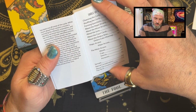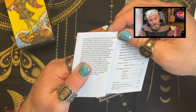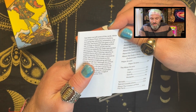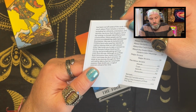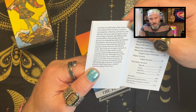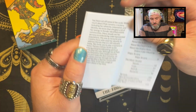While much about Pixie remains a mystery, including her ethnicity, orientation, and identity, we know that she gave a lot of her energy to female-identified artistic communities. Many people see her persona as embodying unrepresented populations. She was an inclusive and creative force who used her identity to address themes that are still relevant today.